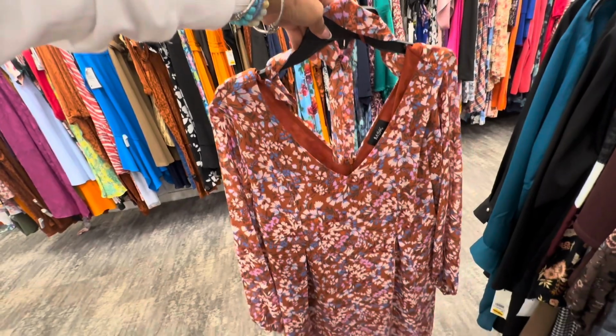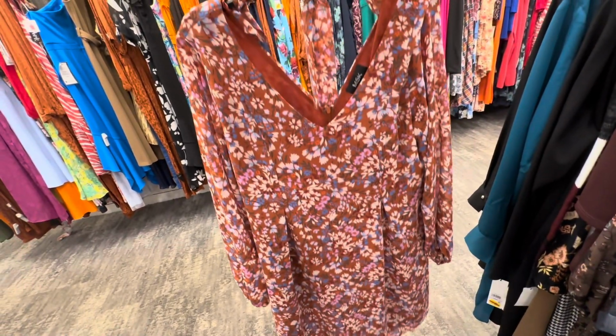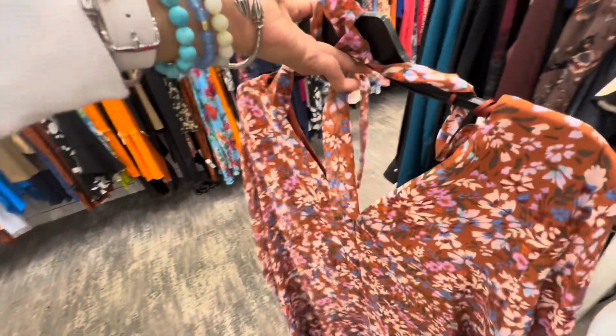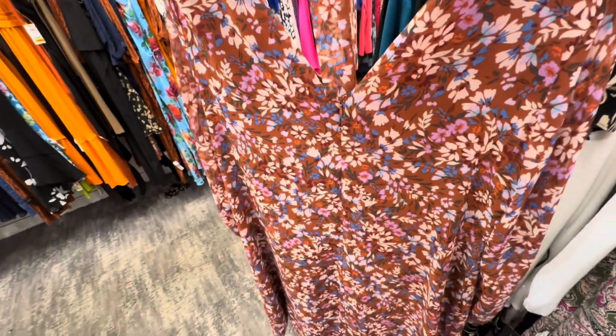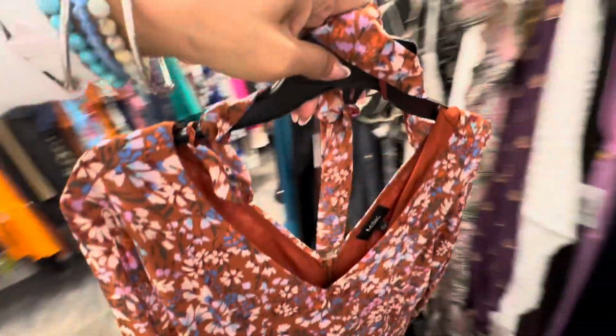Look at this print right here. Brown with purples and blues. Nice floral dress. V front, V in the back. We have a string for the waist. Zip in the back. Nice and flowy. Elastic in the sleeve. Let me see if I find the price for this. I do not see a price for it, but this is a nice dress.